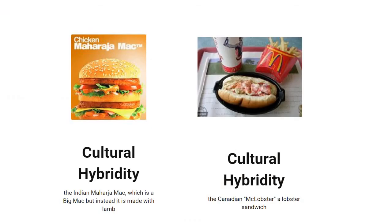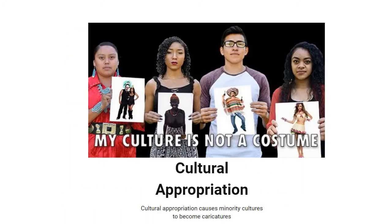Hybridity can be cultural as well. For example, here in America, we have the Big Mac. But once it goes to another country, like India, they might not use beef anymore. Maybe they'll make it out of lamb. Or what about the McLobster, which is a Canadian lobster sandwich? That's crazy.